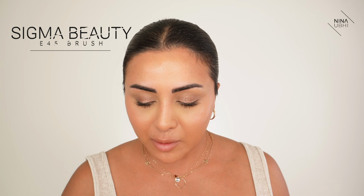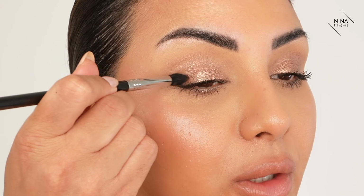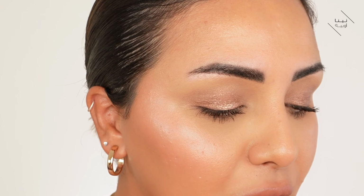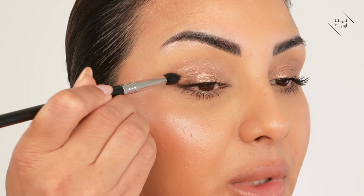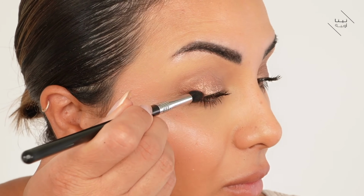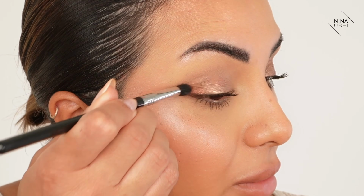I'm using my Sigma Small Tapered Blending Brush E45, and I'm going to use this shade here, which is, let's see, this shade is Exquisite. So it's like a deep chocolatey brown, which has got a slight kind of shimmer in there. And all I'm going to do is just apply it right on this corner here. I don't want to darken the whole eye. So I'm literally just applying it from the end of my lash line. You can see, the end of my lash line, so just from this section here.